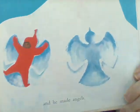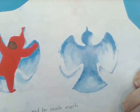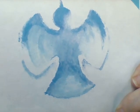Do you see his snowman? Making a snowman in the snow is so much fun. And then he made snow angels. That's when you lay down on your back in the snow and you move your arms and legs, and it makes a shape like an angel. Do you see that? That's fun to do too.